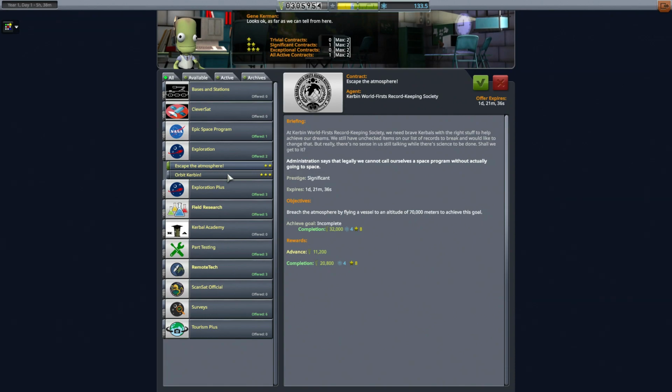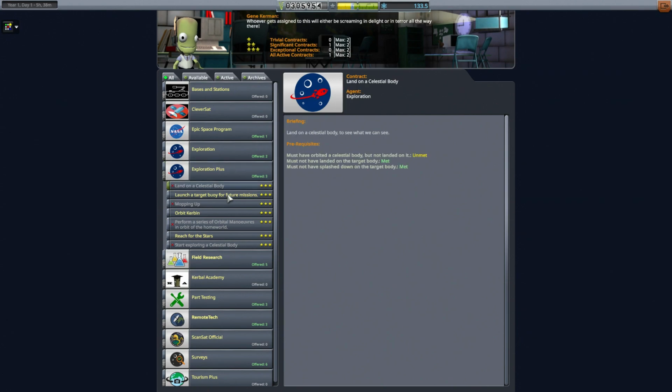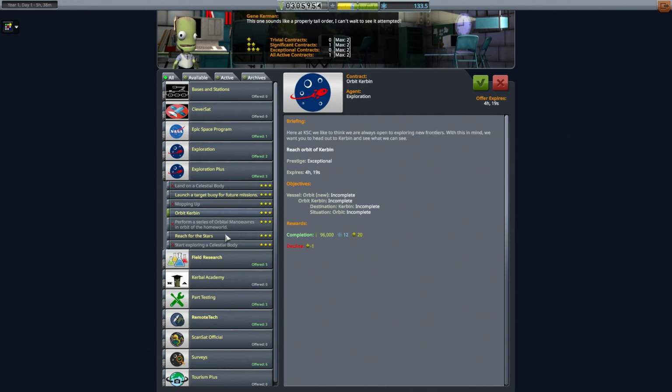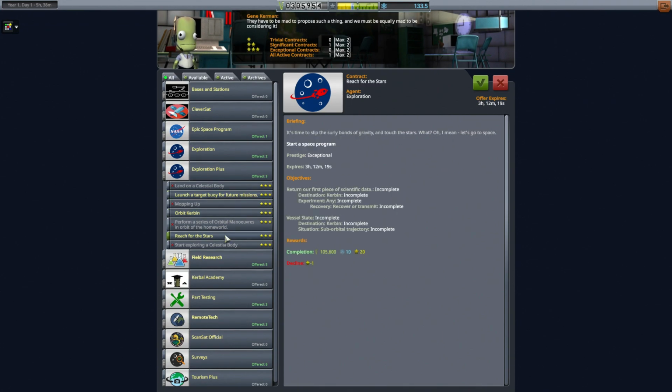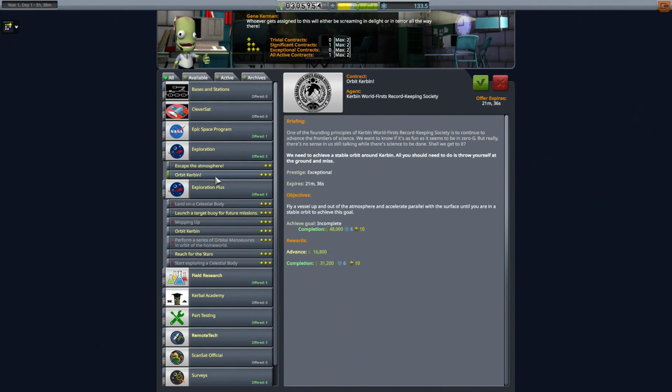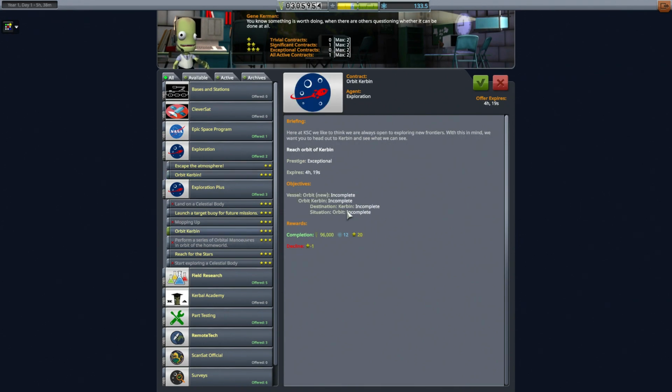Right. This is all about, administration says that we cannot call ourselves a space program without actually going to space. This is true, but I think we are starting to get there very, very quickly. Okay, orbit curving, that is going to match up with that one. So look, all you have to do is accelerate parallel with the surface until you're in a stable orbit, exactly. And then this is the exact same thing, so we have to orbit curving.